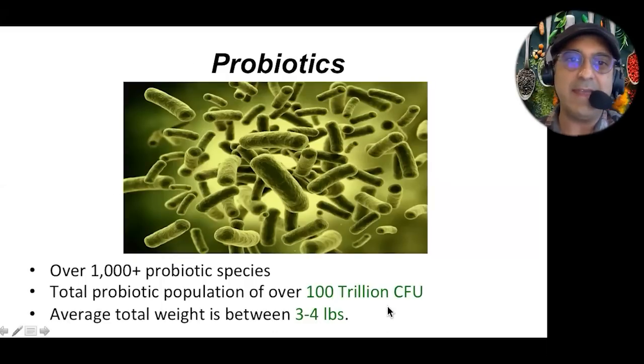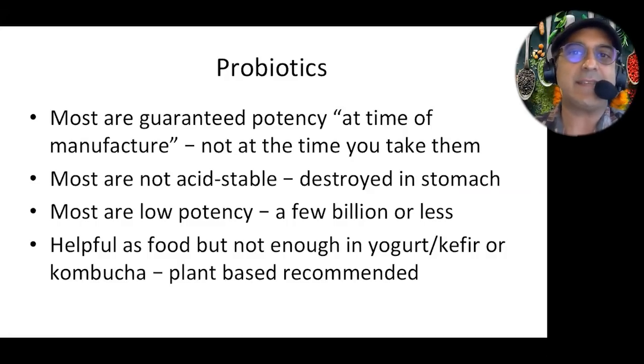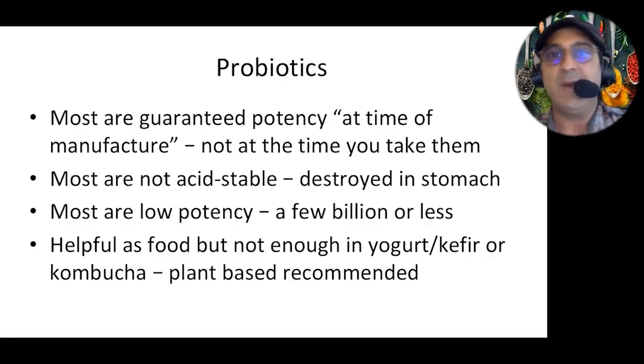And understanding that most probiotics are guaranteed for potency at the time of manufacture, not at the time that you take them. So what does that mean? If someone says they're selling you 1 billion of one species, that's at the time they make it. It goes to the factory, then from the factory to production, then to warehousing, then to distribution and shipping, and finally gets to your store. Then it sits on the shelf for a while, you buy it and take it home. That could be anywhere from 3 months to 9 months in that process.